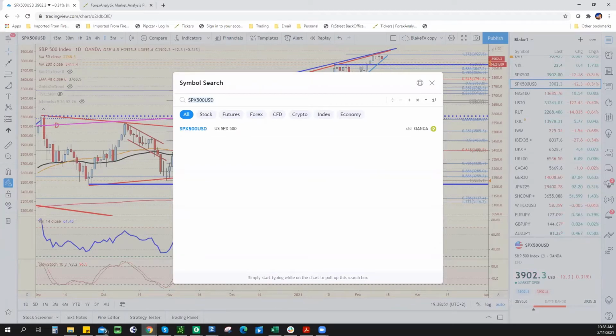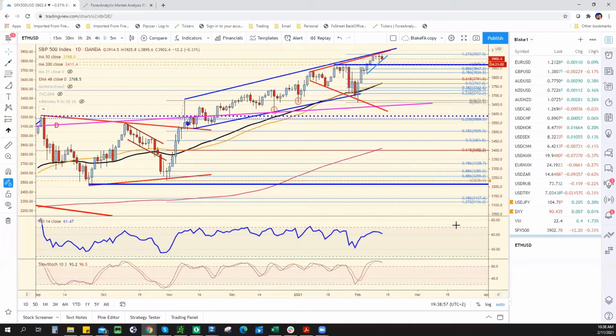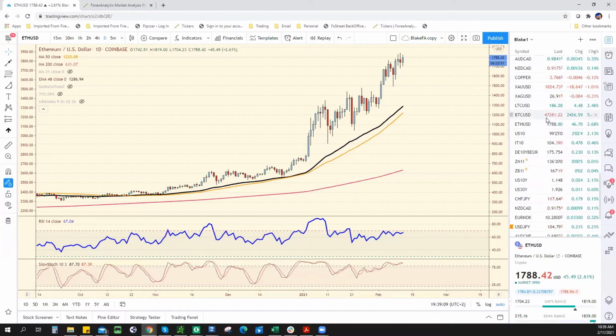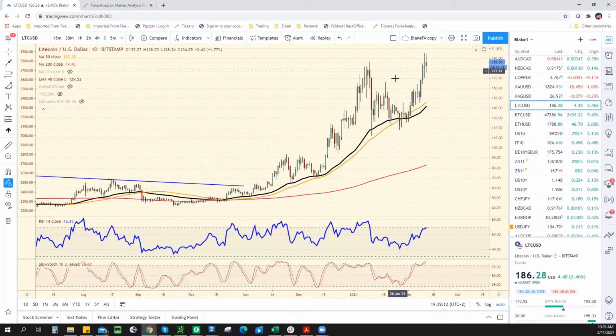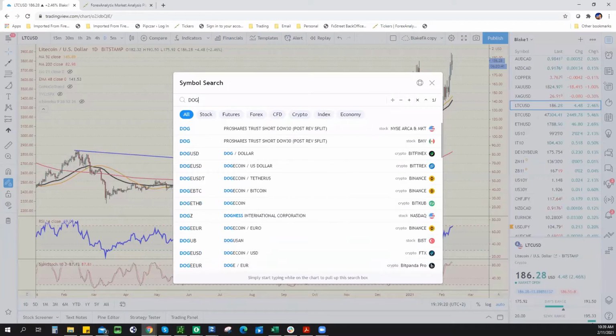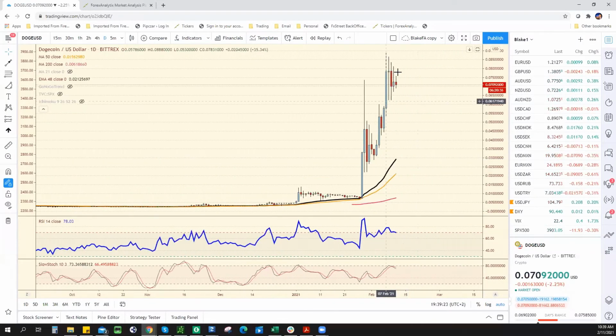Let's take a look at Ethereum. ETH, here's Ethereum. Ethereum's super strong here. Litecoin's been moving, and here we are at new highs. Dogecoin, right? Look at that move. There's a lot of money poured into these. So if those assets start to move down, that's when you start seeing liquidation of other assets. So that's what I think we should be paying pretty close attention to.